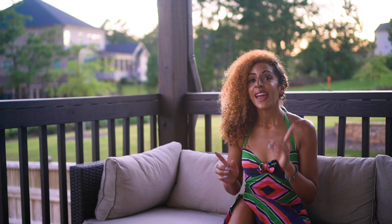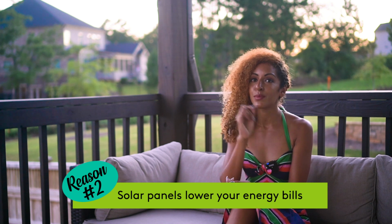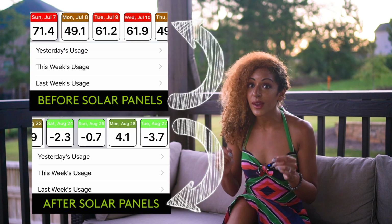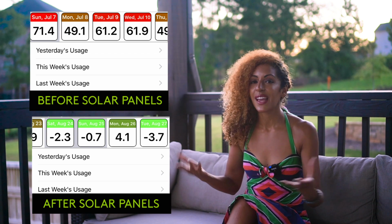Okay, reason 2, it saves people money on their power bills. Rooftop solar has the potential to provide a huge percentage of our energy needs. That means you pull less from the grid or the utility company. And pulling less from the grid means lower power bills. Harness the free energy of the sun to power your home.